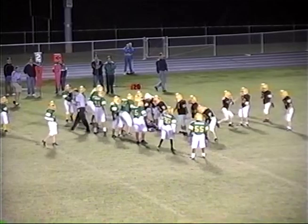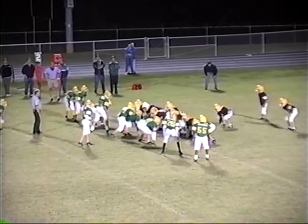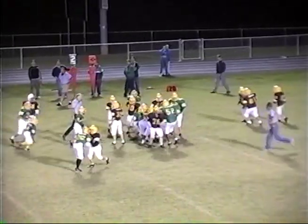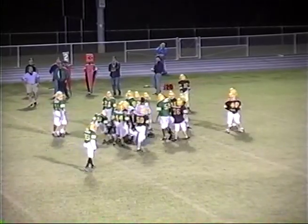Well, that was quick. Now we're right back to it. Three men in the backfield. They're in a wishbone set, are the Redskins. They hand it off to, I believe that's Parker Cash, off left tackle. Cash picks up a couple up near the 28.